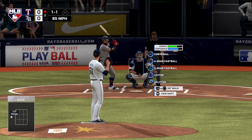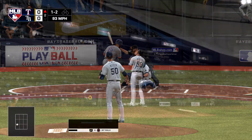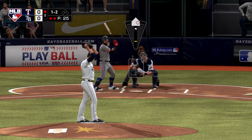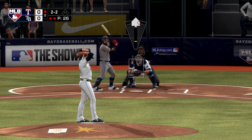Off the plate and in. Hits a ball and a strike. And he's keeping it down here, and that's a called strike 2. He's in complete command of his 2-seamer right now. It's got great movement, great depth, running all over the place. This offense is going to have a tough time. Even count. 2 balls and 2 strikes.